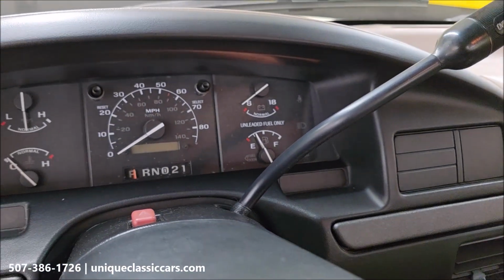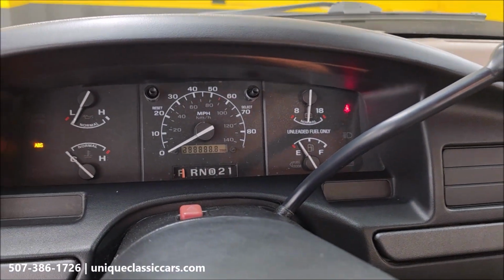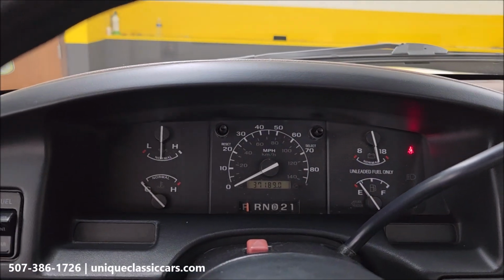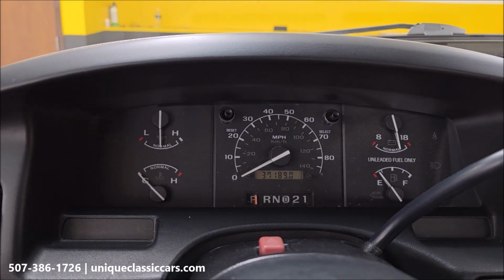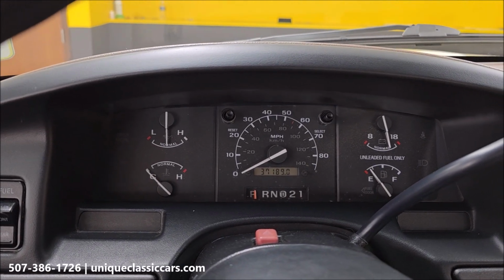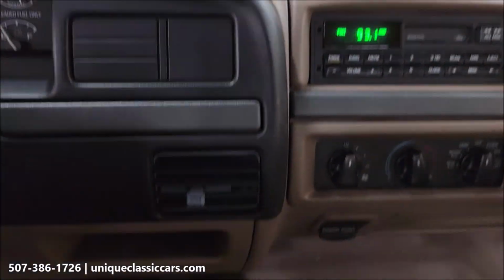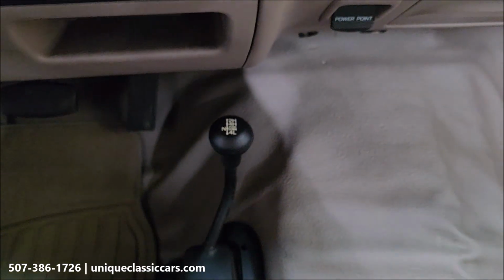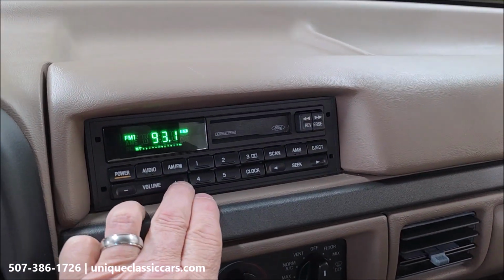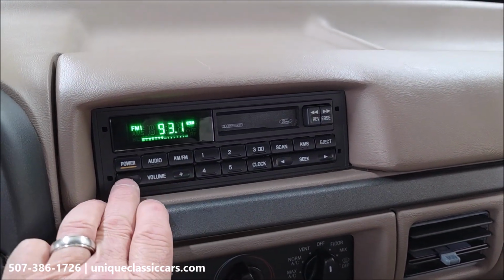This truck has just what you need. All right, there's your exact miles, 37,189. Gauge is working, no check engine light, service engine soon, anything like that. Manual transfer case, AM, FM cassette, and that is working.